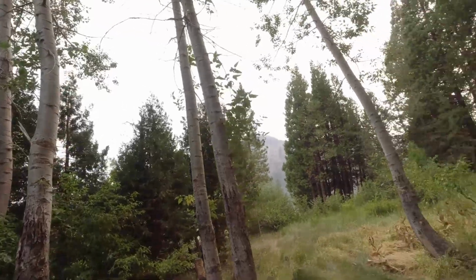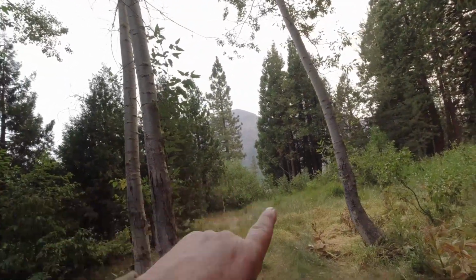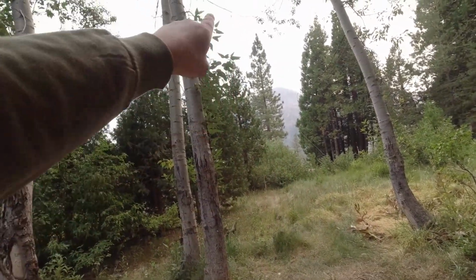But I got the inverted-V half wave. It's over that way, up there. It's about 25 feet. But we're not getting much signals.